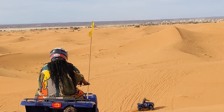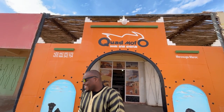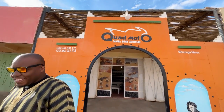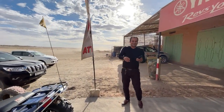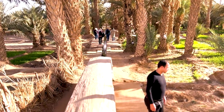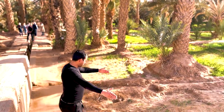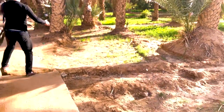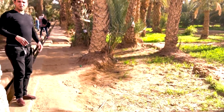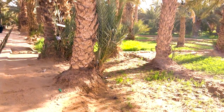Do you want me to go first? Go ATVing here, but don't fall like I did. But I still go. No, it's a village. For example, this part, it's owned by one family. Okay? And there is another family owned. For example, they have a different time. The first family will come in early morning and will open it from here to water in their farm.